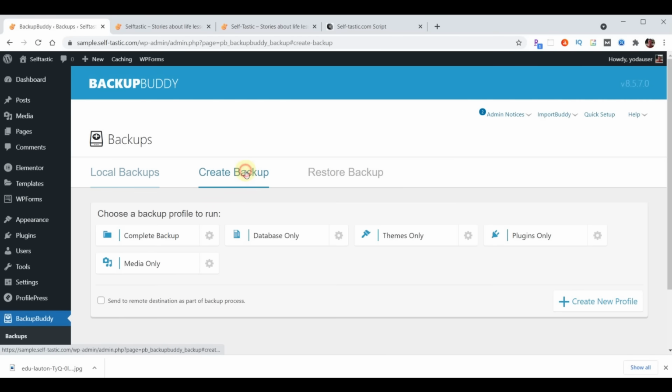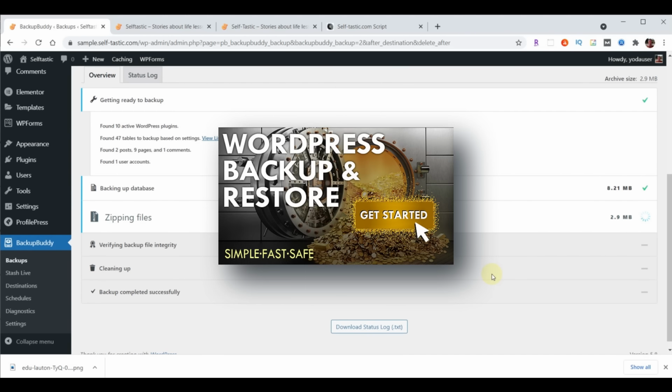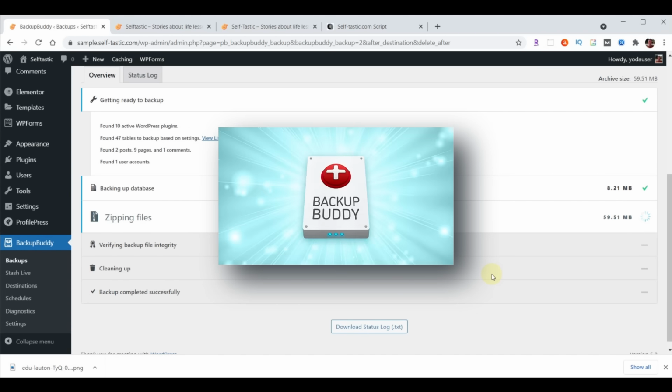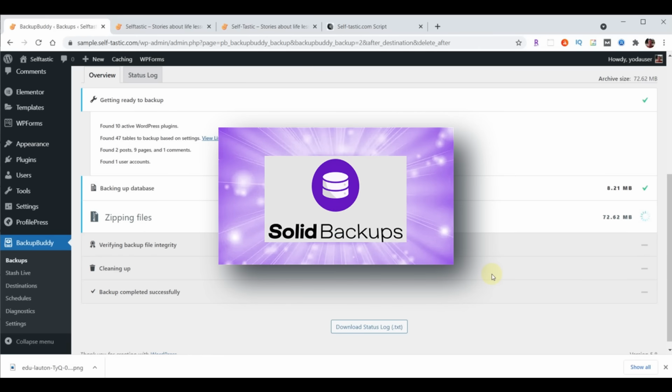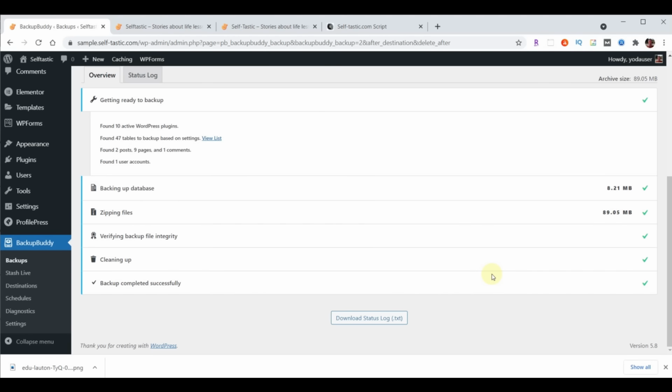I'm going to choose Create Backup. I'm going to choose Complete Backup. Let it do its thing. By the way, if you end up watching my WordPress Backups video, you'll see that Backup Buddy has been rebranded as Solid Backups. This is because the Backup Buddy product was acquired by Solid WP, but the product still works the same. Now the backup is complete.